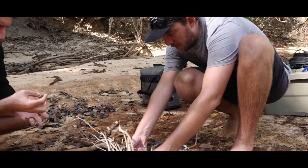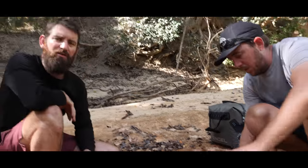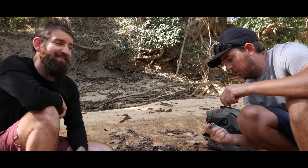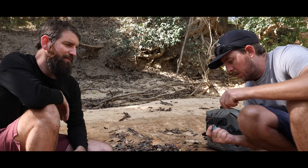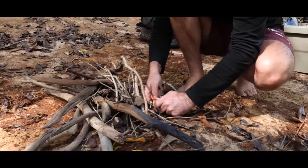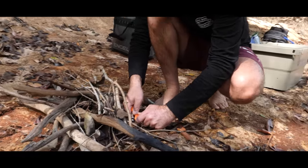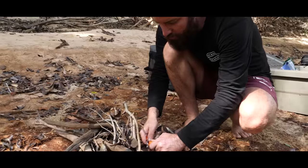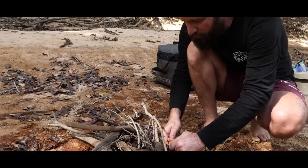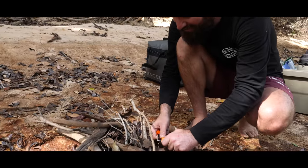And we caught plenty of fish, we just didn't think to keep any for lunch. So we don't have one. Also don't have a lighter. Got a flint here. Lighter didn't work, so we're just going to get the flint out.